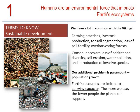We have a lot in common with the Vikings. This whole case study was meant to give you this basic picture. What is this idea? We have a lot in common. We really do. Farming practices, livestock production, topsoil degradation, loss of soil fertility, over-harvesting of forests. Our consequences are loss of habitat and diversity, soil erosion, water pollution, and the introduction of invasive species. Our additional problem is paramount.